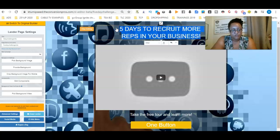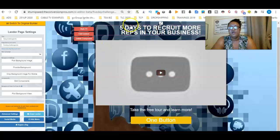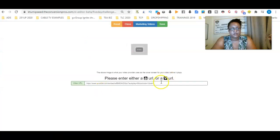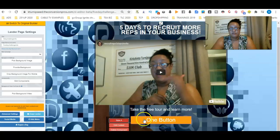Then I'm going to Control B to bold it. Okay, now I can also change the color, but for purposes of today I want to keep it super simple. Now what I'm going to do is go ahead and copy my YouTube link that I want. I'm going to hit edit content, and I'm going to go ahead and paste the link right there. Okay, hit save, and boom, my video pops up there.